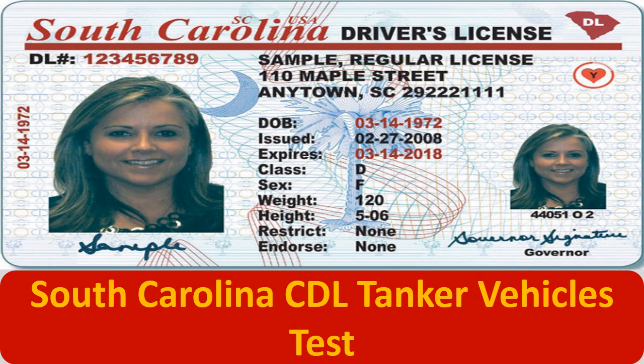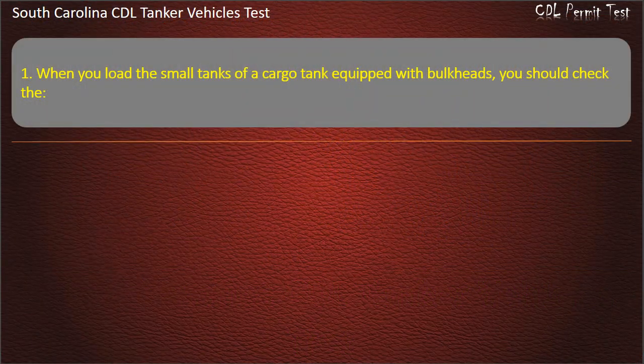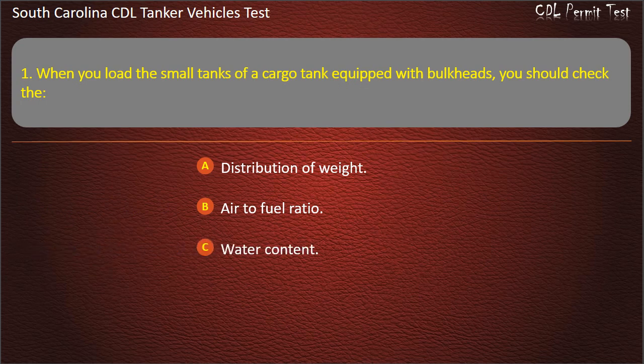South Carolina CDL Tanker Vehicles Test. Question 1. When you load the small tanks of a cargo tank equipped with bulkheads, you should check the distribution of weight, air to fuel ratio, water content. Answer. Distribution of weight.